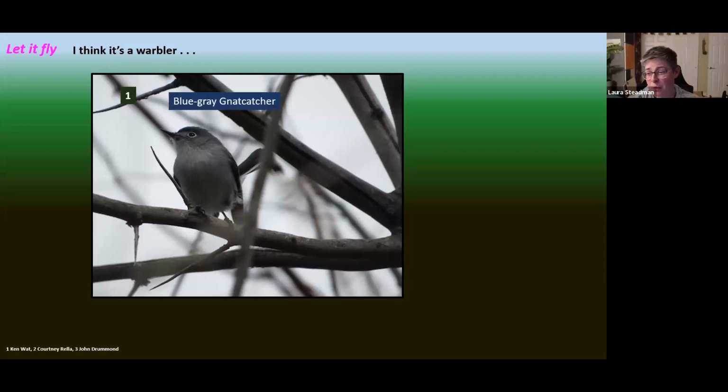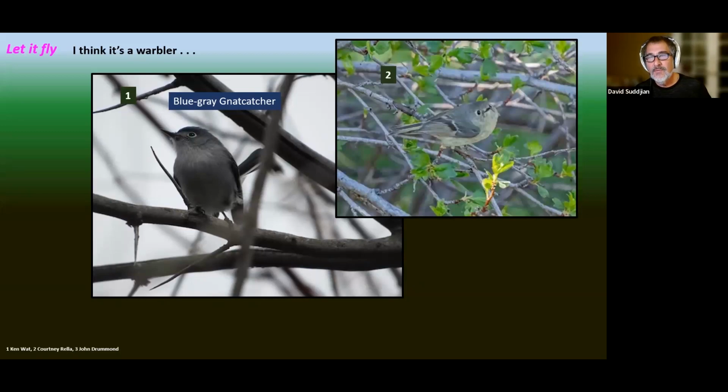I don't think so, no. This is a small, active bird, similarly sized to the warblers, but with a longer tail and tail action, and those white outer feathers and distinctive blue-gray coloration above, which we can't appreciate so much in this picture here. But yeah, good catch. Uh-oh, somebody's calling out another warbler up there.